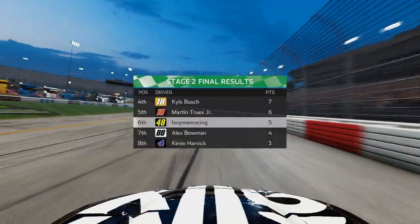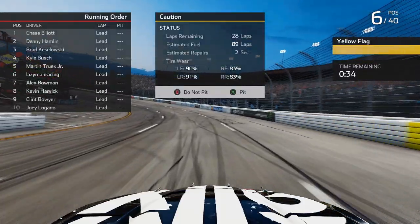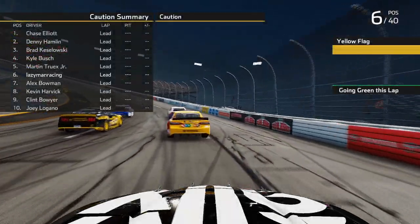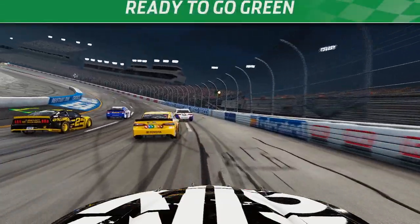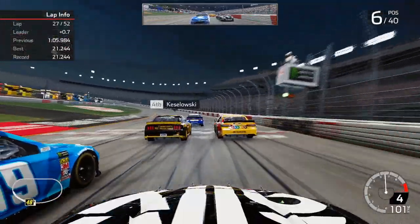He tried to go around the outside because there wasn't any place to go, and I took him. So now we're about to enter the final stage. My car is getting a bit loose. You can see it's getting a bit hairy out there, to say the least. But here we go, green for the last leg of this race.